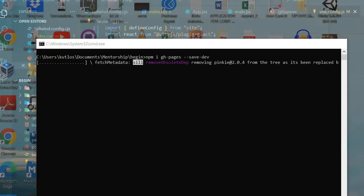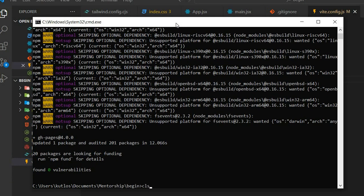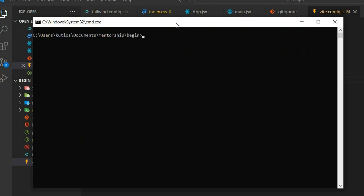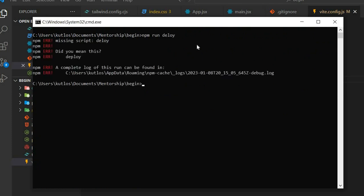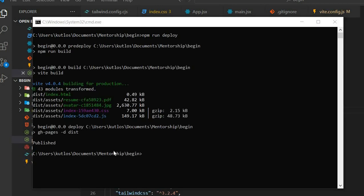and then go over to your command prompt. Of course, this is after our GitHub Pages is done. And just type npm run deploy. And if it has successfully deployed your static website, you should see this published that you see over here. Wait like a minute or so before you do the next step.